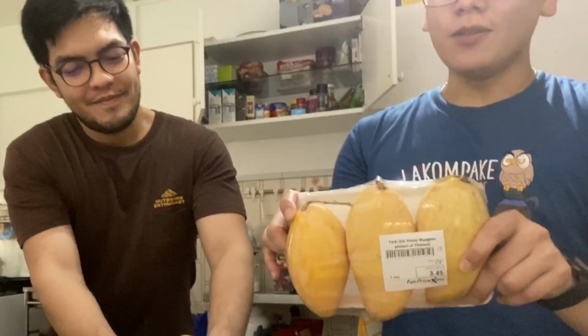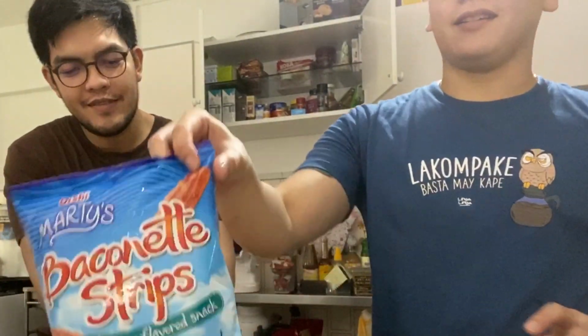And go back to the last and the most favorite pick I had for today is the fried garlic bawang. Yeah, it's a fried garlic with oil. You can put this on your ulam and give some oomph and kick on whatever you're eating. So it's fun. So these are my top three: this fried garlic with oil, mango from Thailand, and Marty's Oishi.